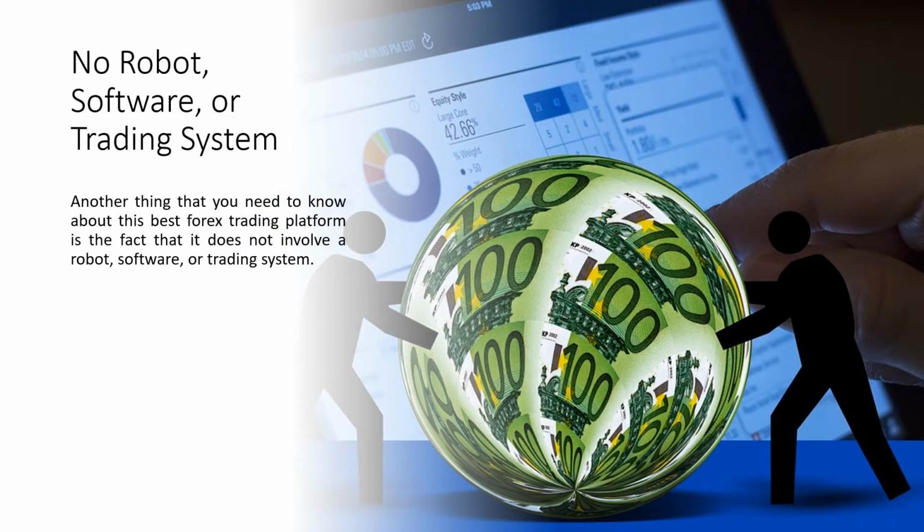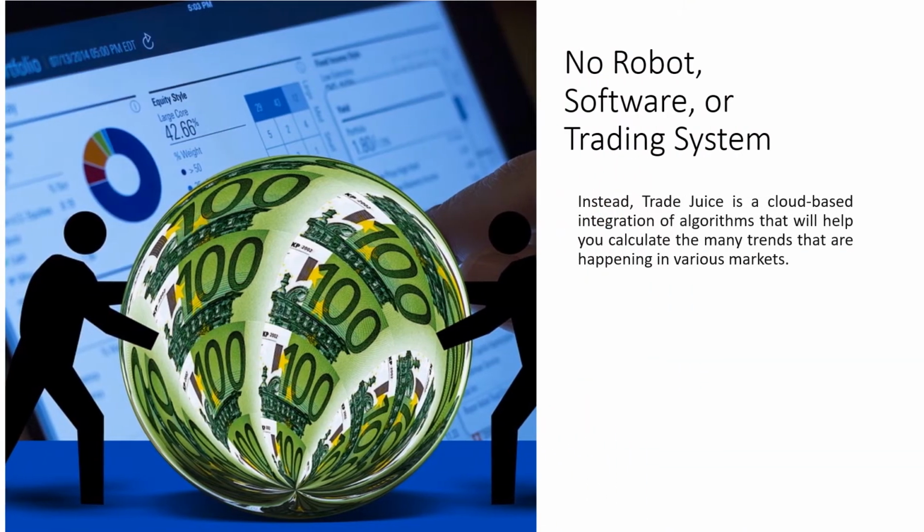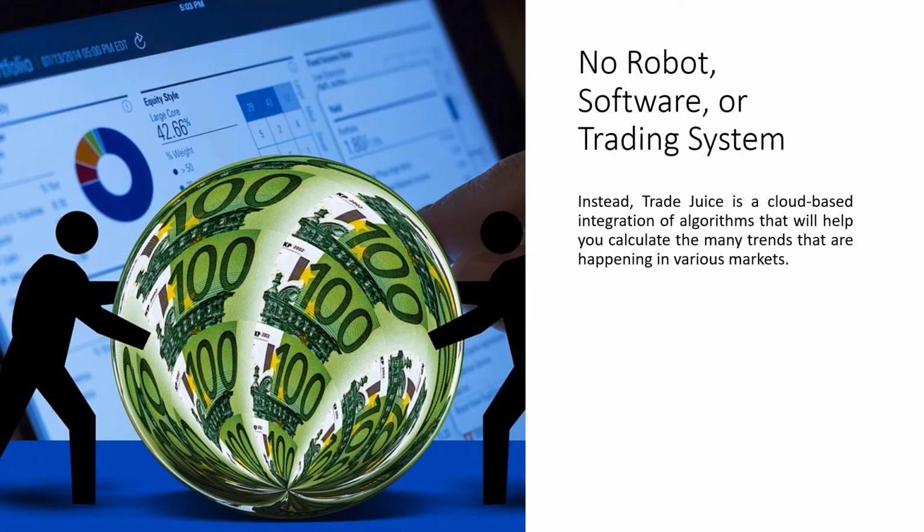No robot, software, or trading system. Another thing that you need to know about this best forex trading platform is the fact that it does not involve a robot, software, or trading system. Instead, Trade Juice is a cloud-based integration of algorithms that will help you calculate the many trends that are happening in various markets.